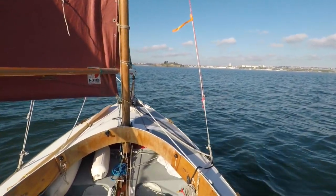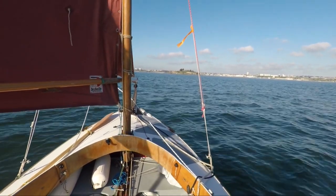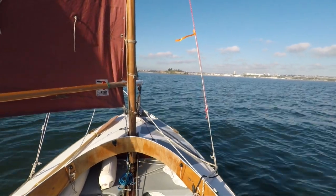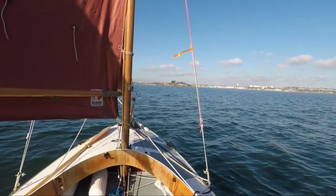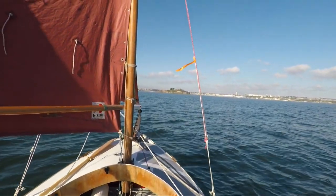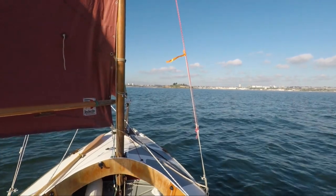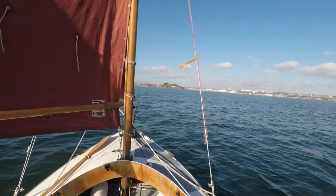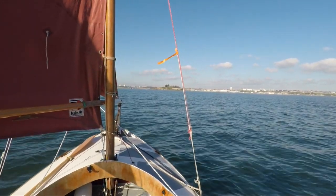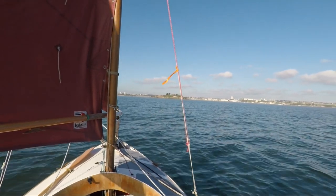Drake's Island up ahead. They were doing tours last year, and I'm hoping that they start them up again this year, tours to the island, because there's quite a bit on there, old Napoleonic stuff, there's old World War II gun emplacements, used to be a former outward bound centre, there's all sorts on there, so I'm eagerly watching the internet, waiting for when they start up the tours again.